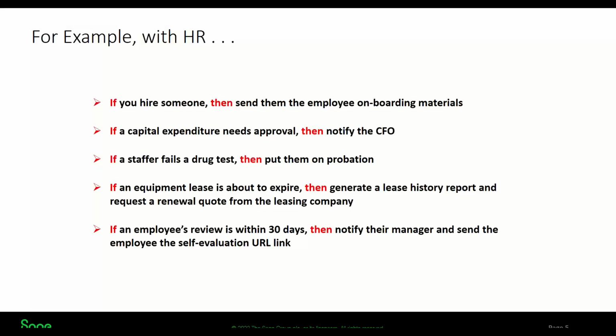So if you hire someone, then send the employee onboarding materials. Anyone in the HRMS world understands that each state has different criteria in hiring and also letting someone go. Sometimes there are 18, 20 different transactions or documents that have to be completed as we onboard people into our organization. So using the software, we allow you to make sure that that's happened in the appropriate amount of time, and then send reminders out if it didn't, so that we can complete those different things.